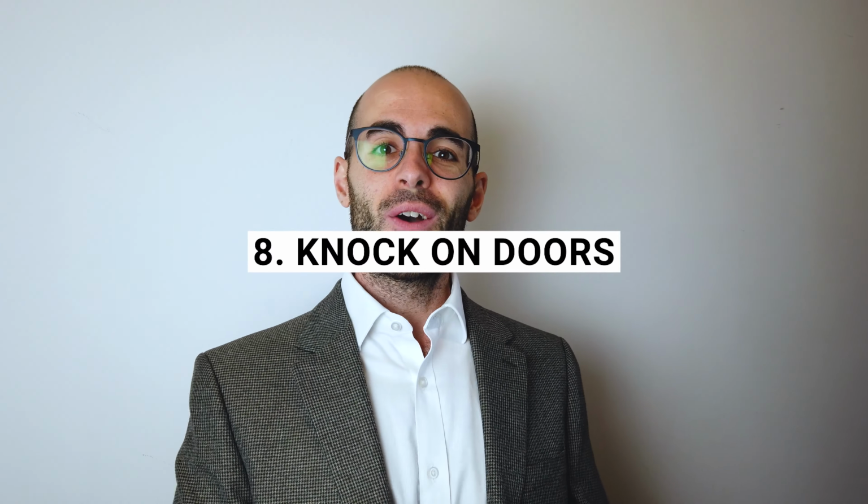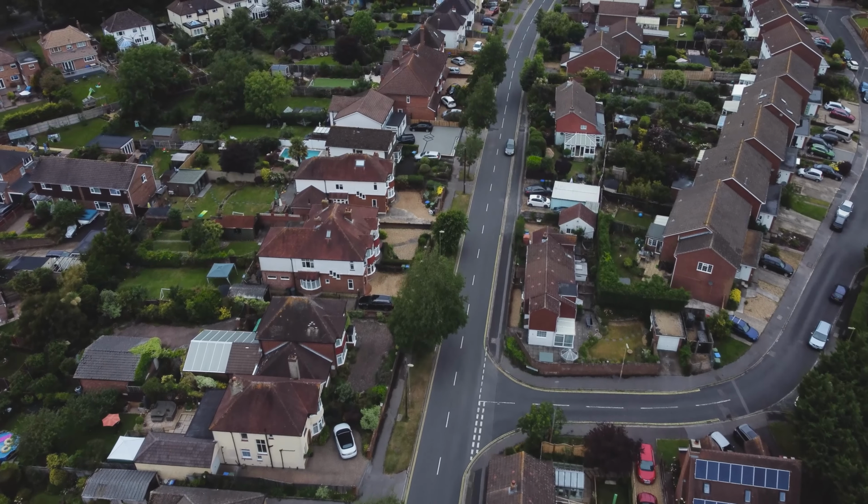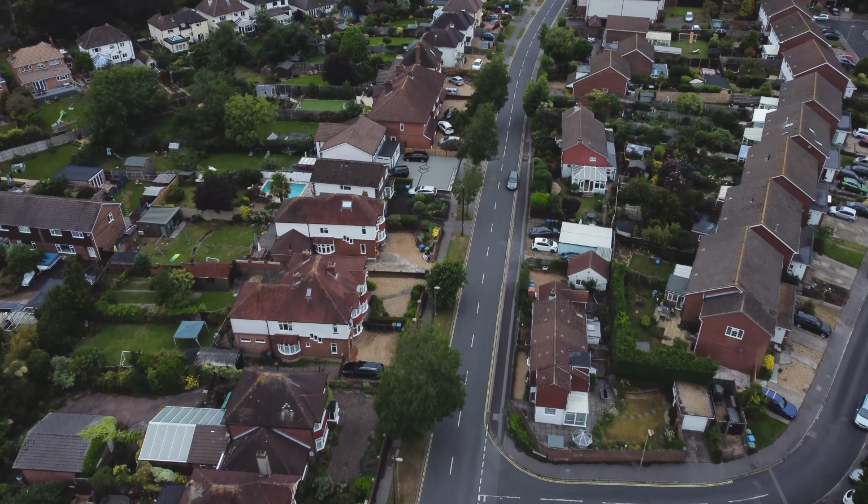Number 8, again, another really old school one. I've had success with this, and it takes a bit of balls. Knock on the door. So, let's just say you're in an area that you specialise in. Maybe you've got a couple of properties and you're looking to further increase your holdings within those areas. Well, don't be afraid to knock on the door.